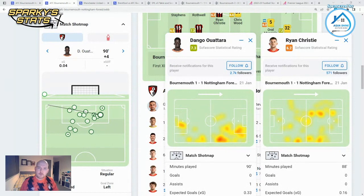As mentioned, though, with Ouattara taking that right wing spot, what has that done to Christie? Well, as you can see here, he takes up two spaces specifically, I would say, is that firstly, he actually wants to come onto that right-hand side again.